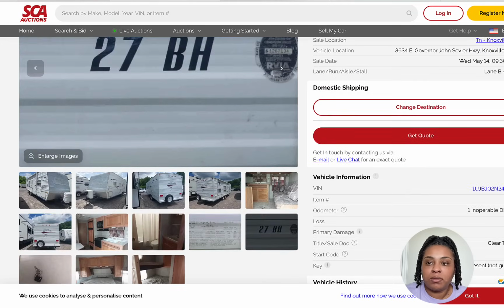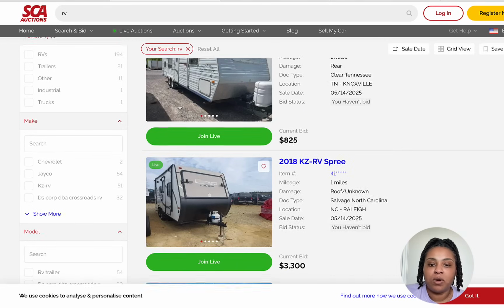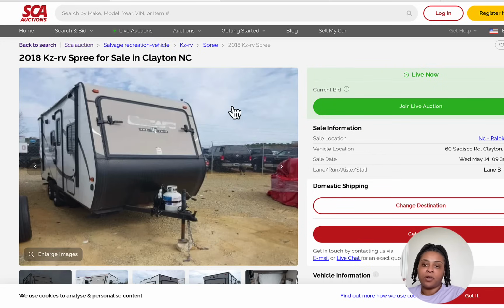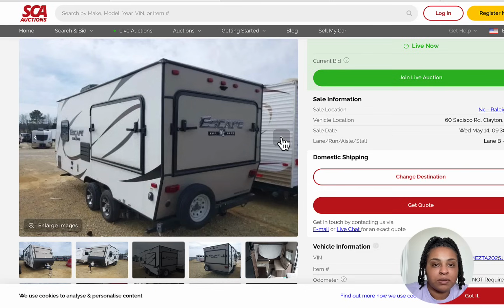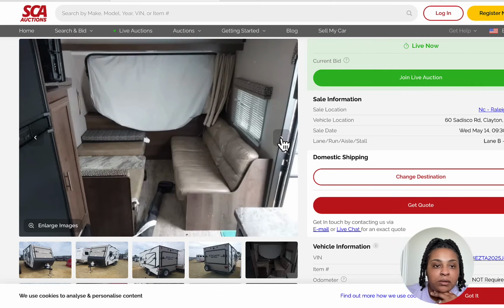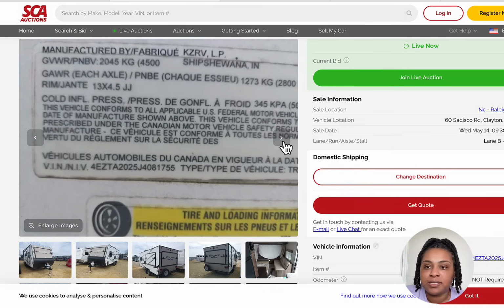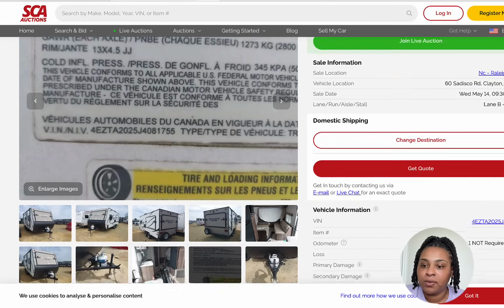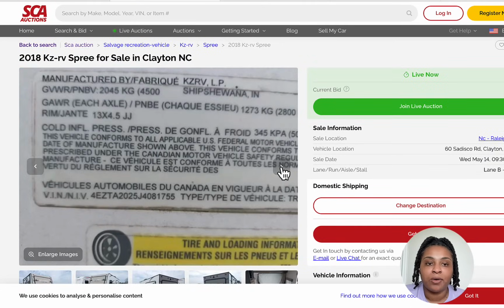All right. I was talking about the odometer. These are definitely going to need some work, right? Let's look at some more. This is $3,300. It's a live auction. Interesting. Okay. What year is this? It was in Clayton, North Carolina. Do they say the year? You scroll down. 2018. Okay. So that's a newer model.